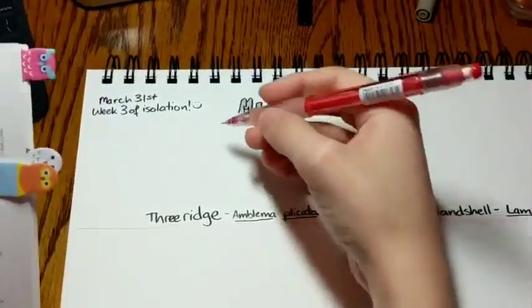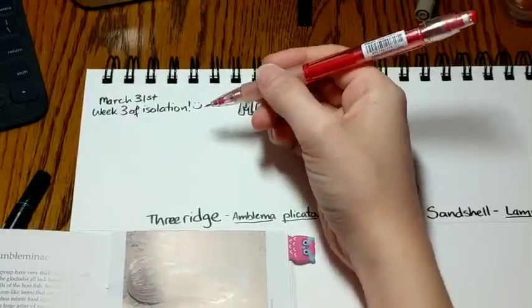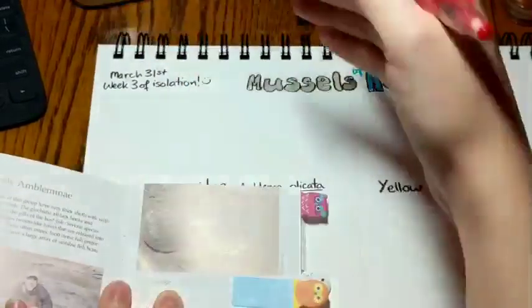And let's sketch him out. So I'm looking at my book here, and let's see. I know the glare is terrible. Sorry, guys.